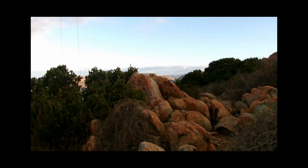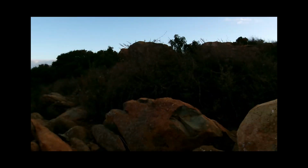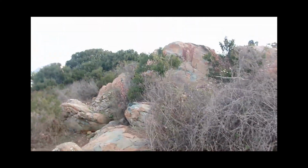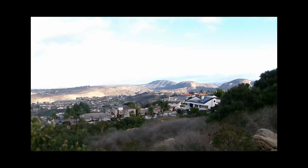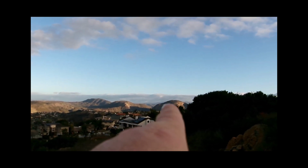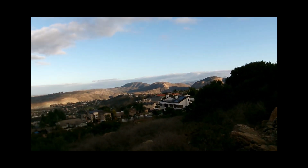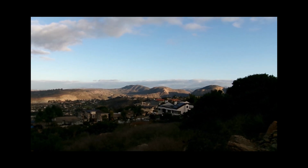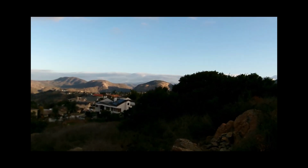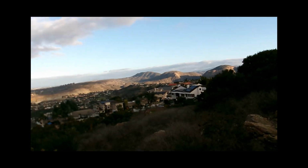Pretty cool. Yeah, let me explore a little bit over here. There we go. South Fortuna Mountain right there. And South Fortuna, Mission Gorge, Kwaay Paay Peak. Can't see Pyles, but then you can see Cowles right there, kind of blending into the landscape a little bit. That's good views up here. You can even see towards North Iron Mountain. That one way off in the distance, that peak way off there. North Iron Mountain, part of the Poway range.